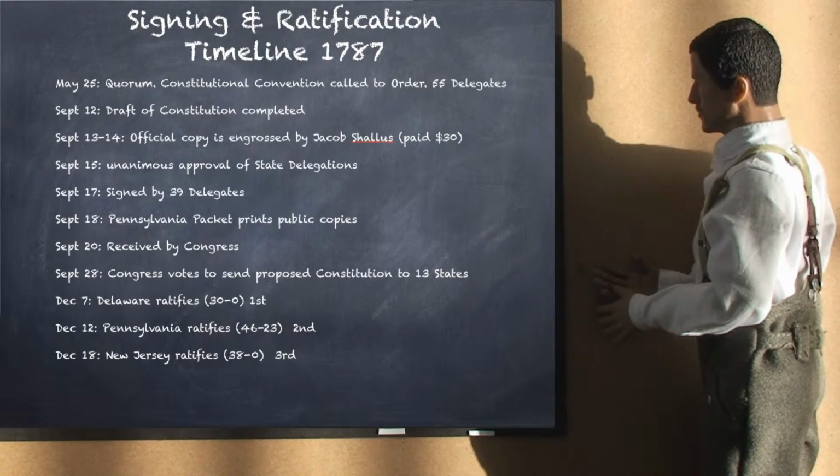It's received on September 20th by the Congress in New York City, and I guess it took about 2 days to get there. It probably went by horse-drawn carriage. And Congress read it, and then they voted on it. And on September 28th, they voted to send the proposed Constitution off to the 13 states. So they didn't waste much time. It was kind of like time was of the essence. From signing it on the 17th to September 28th, it was already going off to the states.